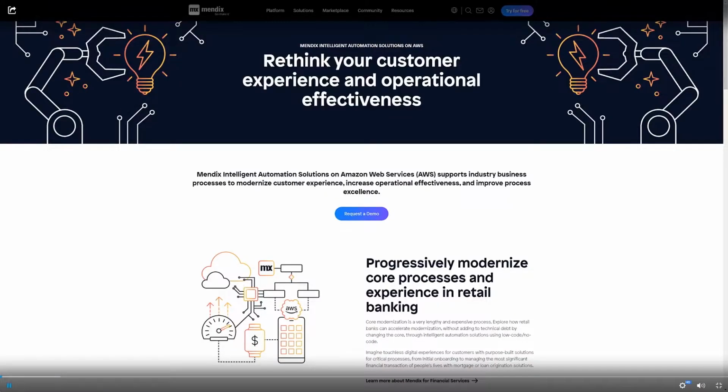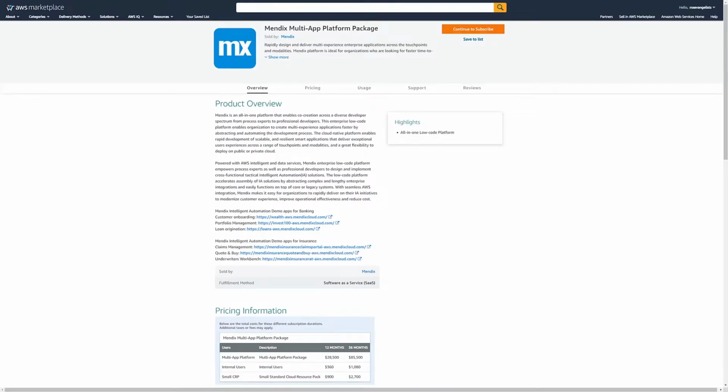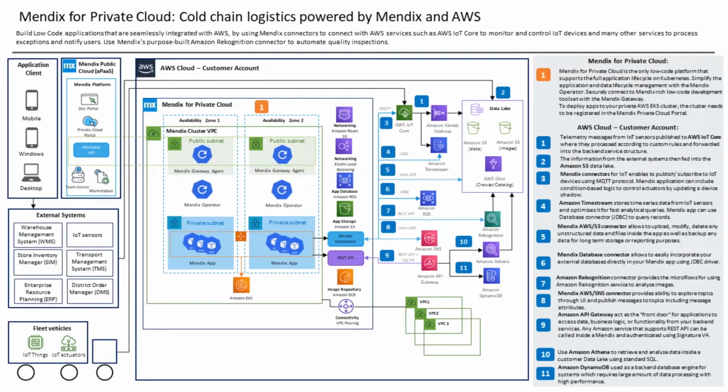Recently, Mendix and AWS announced their expanded relationship to enable organizations to rapidly build modern application experiences. This expanded relationship allows customers to now purchase Mendix and several solution templates through the AWS marketplace. In addition to simplifying the purchasing process, both sides are investing time in joint R&D roadmaps, allowing developers to leverage services easily when building intelligent solutions.